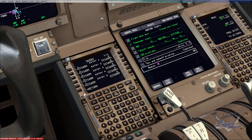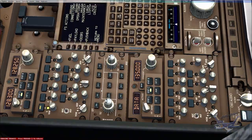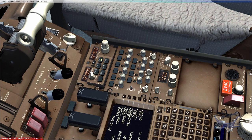It's very elaborate. So right now I'm just closing all the doors and arming them so that we can begin our pushback. Ground to cockpit. Hi, Captain. We're all set to go up here. We've been cleared to push. So we check our trim there, make sure our trims are zero. Power here, clear, doors closed. We're ready for pushback. Please park brake, please. So yeah, just adjust my camera there.